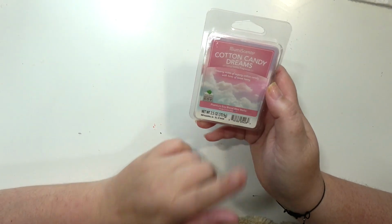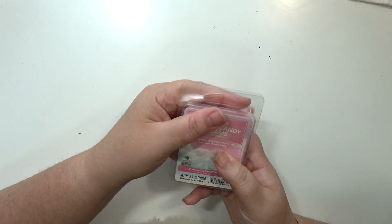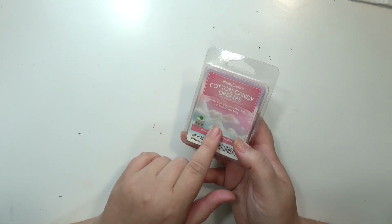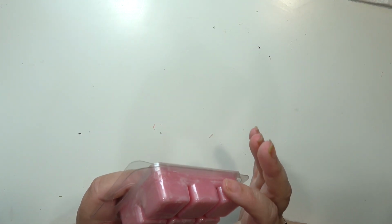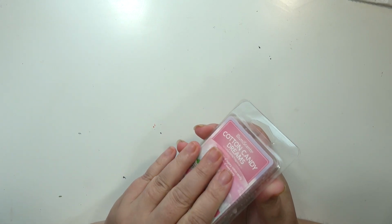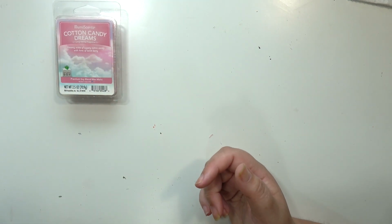So I have the Lumisense Cotton Candy Dreams, and I did try melting this in my open concept, and it did not go well. It just didn't throw at all, so I'm gonna be melting this in my bedroom. And hopefully I'll get better performance there. If I don't, I just won't buy it again, but I think I have maybe like three more of these because I bought a bunch because the scent itself is the exact cotton candy scent I've been searching for. It just doesn't perform super well, but got that.